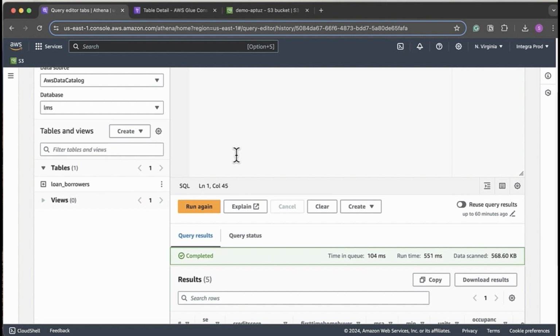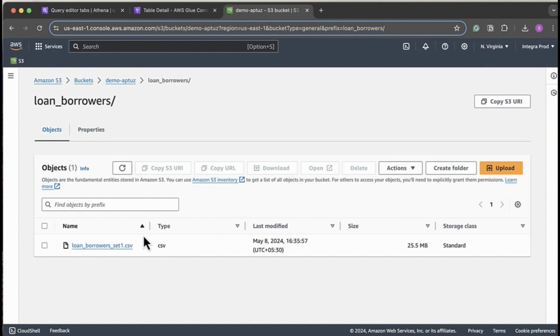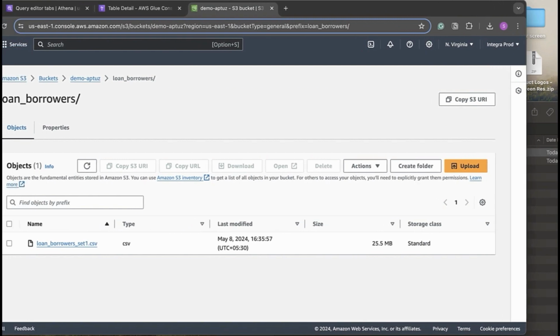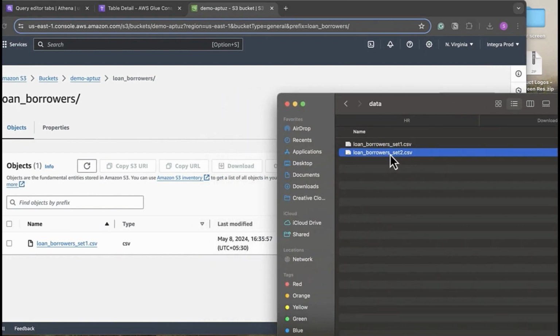Okay, that's one data set. What happens if you want to add more data? How easy is it to add additional data and query it? Let's go to the S3 bucket, and we already have another data source. Let's upload this data set.